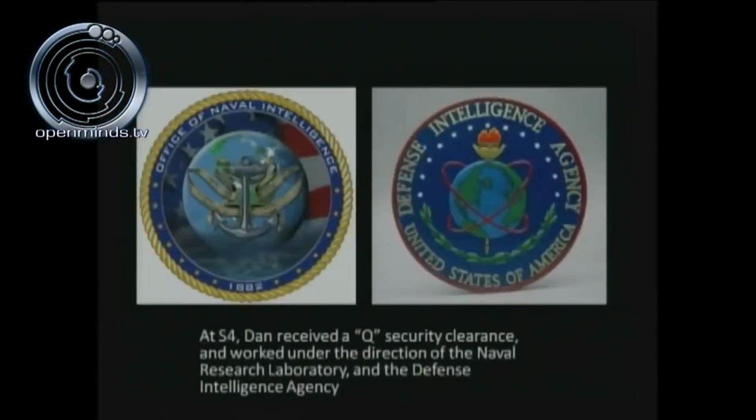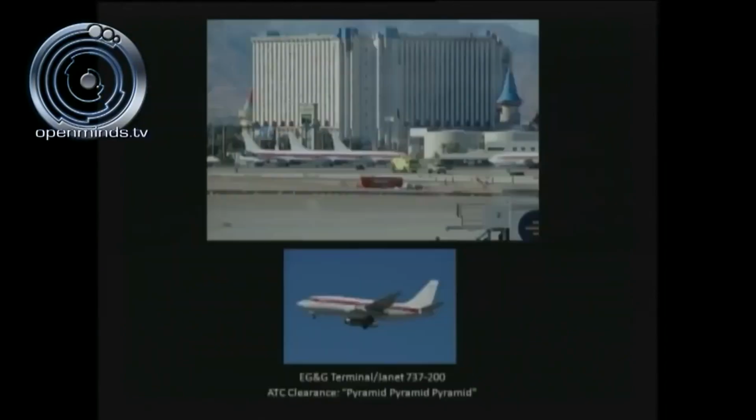Okay, so at S4, again, he received his clearance, and he worked under the direction of the Naval Research Laboratory and the Defense Intelligence Agency. So these are the 2 outfits that are running the program at Area S4. The EG&G terminal, 737-200, how do you get to Area S4? Well, it's the EG&G terminal, which is the gateway to Area 51 and S4.